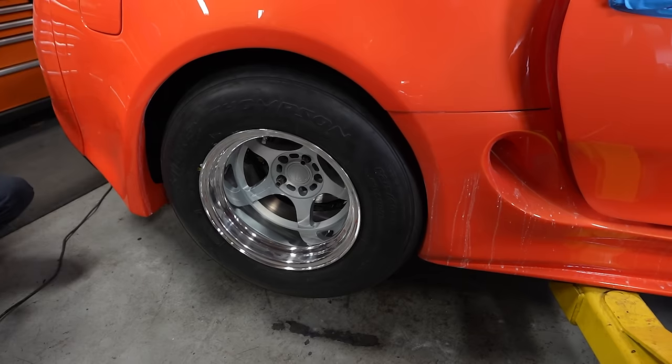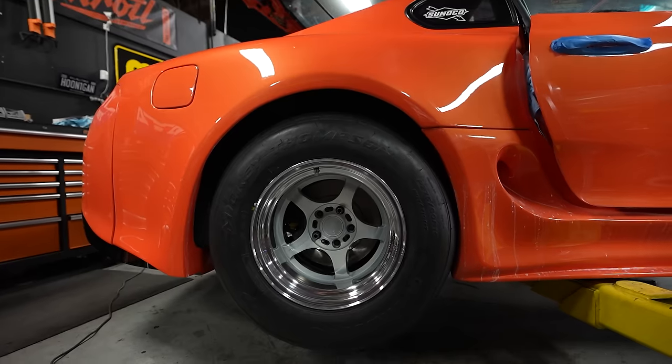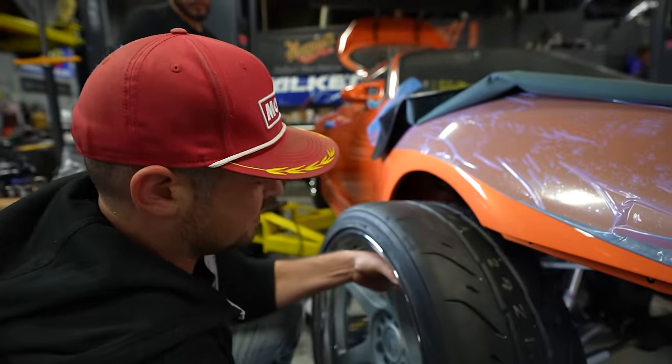What the heck, dude? That's nuts. We got RT660s in the front, and then the Mickey Thompsons in the back.